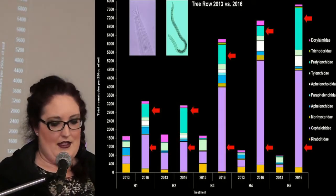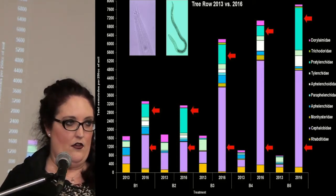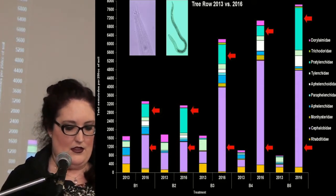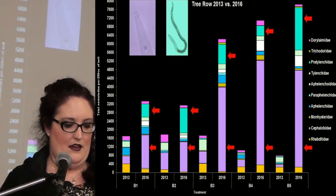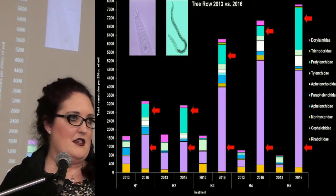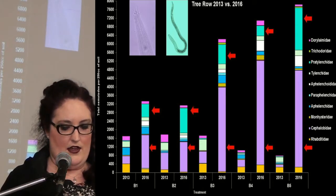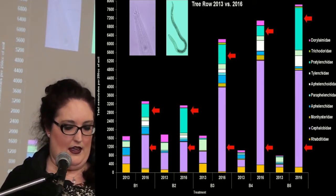Okay, this graph indicates the comparison between the nematode populations for 2013 and 2016 in all 5 of these treatments. And it is important to note the increase in the basal or colonizer nematodes, the Cephalobidae, in the samples collected in 2016 compared to 2013. These nematodes indicate stressed conditions. Another crucial observation is the increased levels of the lesion nematodes or Pratylenchus. These nematodes are important economic pests of apples and eventually can negatively impact the production.